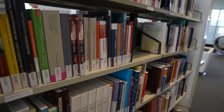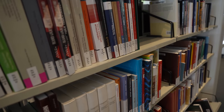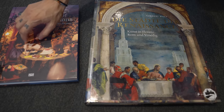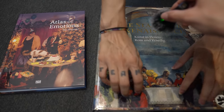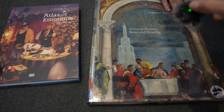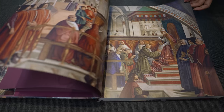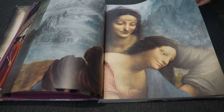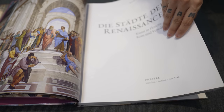I think we'll go find a kid's book, and then we'll flip through it. Good. And you'll read. We can read. Yeah. Maybe we'll flip through this and then put it back now. Okay. Should we do that? Okay. Flip through it now. Yeah, why not? Okay, so here's some books that we got. Atlas of Emotions and Die Städte der Renaissance. Was not even the beginning, that was just the intro.